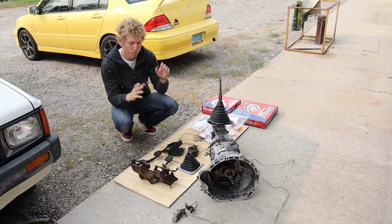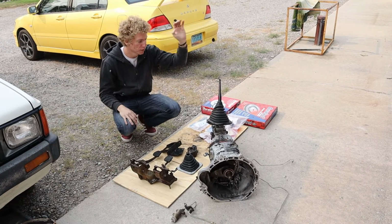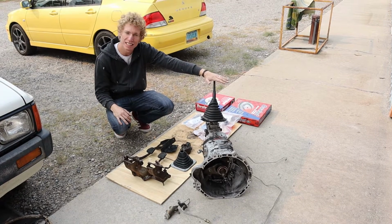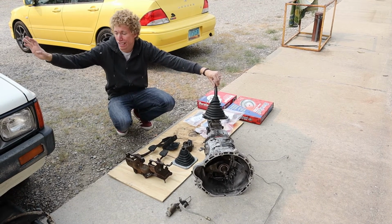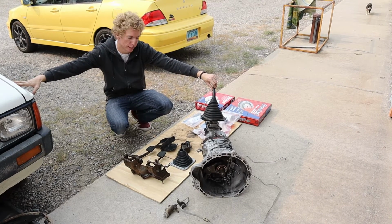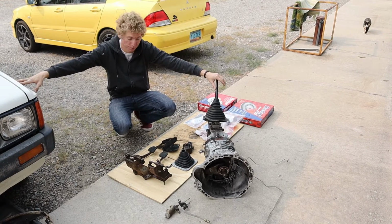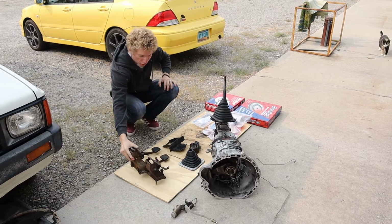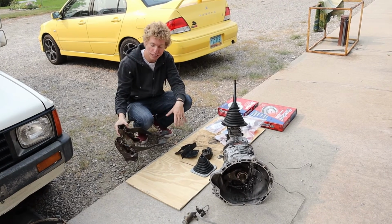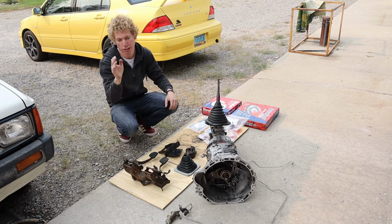All right, so this is pretty much everything we're going to use. We have, of course, the transmission. This is a 5-speed out of a 1994 Toyota pickup. Ours is an '85, and it's pretty easy to put a newer one in. So I found this one, and I know it'll work. We've got our pedals. Got to have a clutch pedal. The gas pedal is separate, it's its own thing. That's why you don't see a third one here. We've got brackets. We've got clutch line.